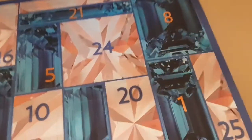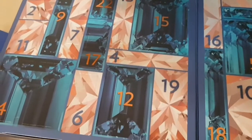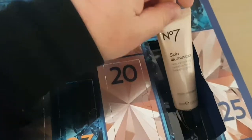So advent calendar number 1. I got the number 7 advent calendar from Boots. And day 1 is here. It looks really pretty on the inside. Look, I really like it. So let's go with number 1. Let's see how this is going to work. Ooh, full size. Full size of what? Let's see. What is this?